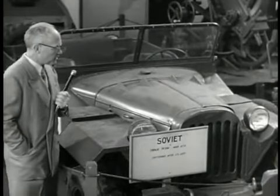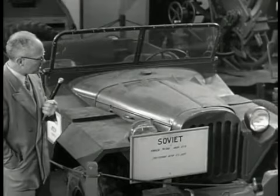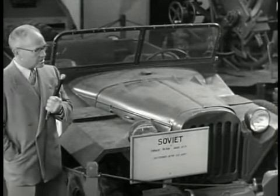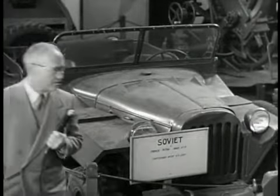This is a copy of the World War II type American Jeep. It's rather interesting because it actually has a Model A Ford engine as the power plant. Now, if you'd like to see something else, we can go on down this way.